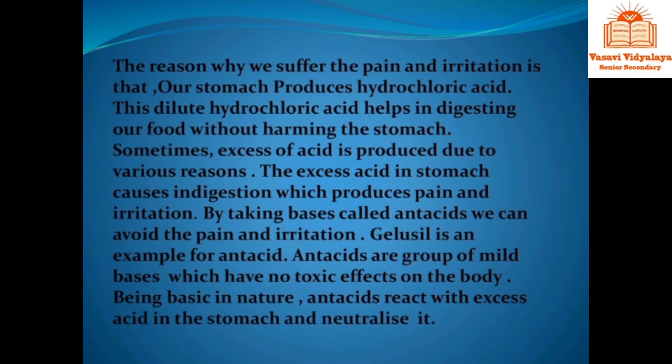The reason why we suffer the pain and irritation is that our stomach produces hydrochloric acid. The dilute hydrochloric acid helps in digesting our food without harming the stomach. Sometimes excess acid is produced due to various reasons. The excess acid in the stomach causes indigestion, which produces pain and irritation. By taking bases called antacids, we can avoid the pain and irritation. Gelusil is an example of an antacid. Antacids are a group of mild bases which have no toxic effects on the body. Being basic in nature, antacids react with the excess acid in the stomach and neutralize it.